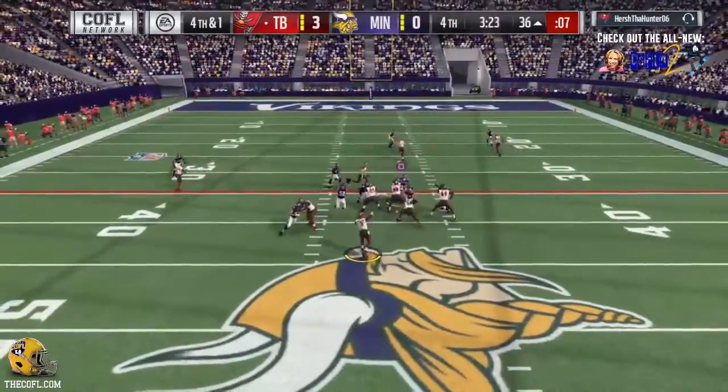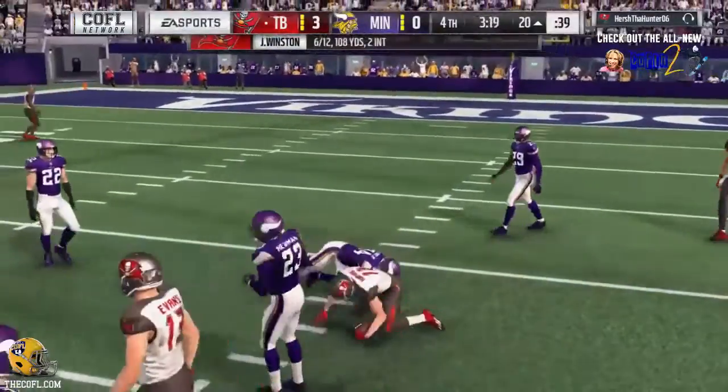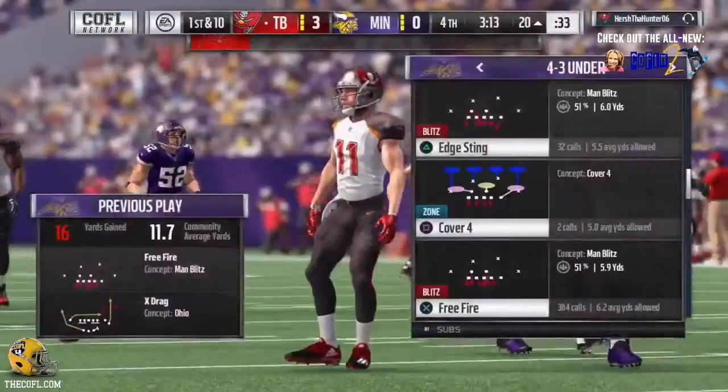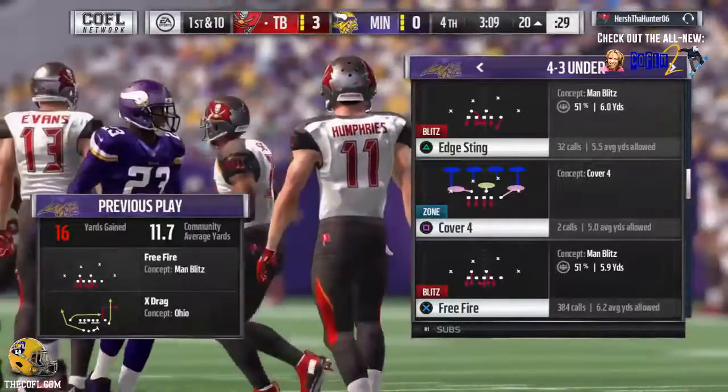Fourth down, Winston. He finds Humphreys. And he will have the first before he's brought down right on the chalk of the 20. They only needed that 1 yard going for it on 4th. I got to be honest, I thought they were going to stay on the ground. They surprised me. Did they surprise you?